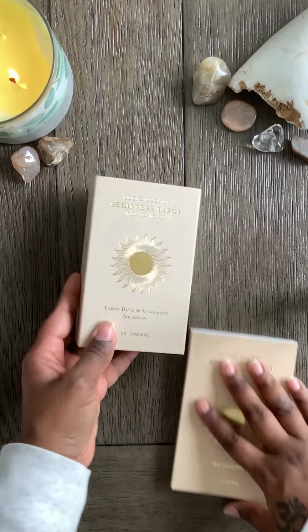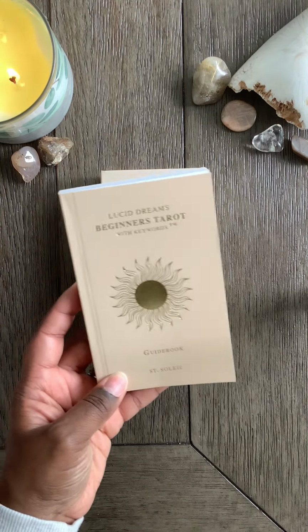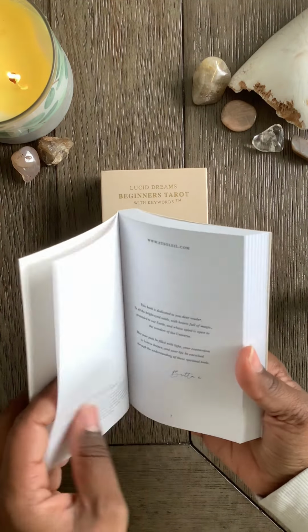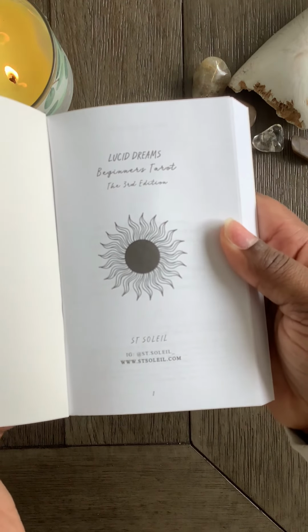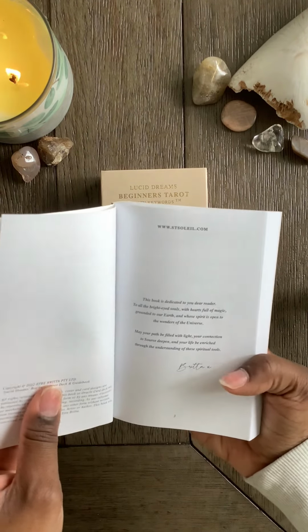Right, so before we open that, I want to take a minute to look at the guidebook and see what they're talking about. Let's see, got their Instagram information, their website information here. So if you are looking for them on Instagram, there it is.